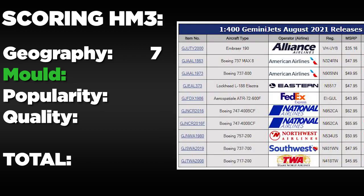There are some other minor nitpicks that one could assess with this release, but they are pretty standard issues for current day GeminiJets models in reference to the molds. So a 6.5 is unfortunately the best Gemini can do here.